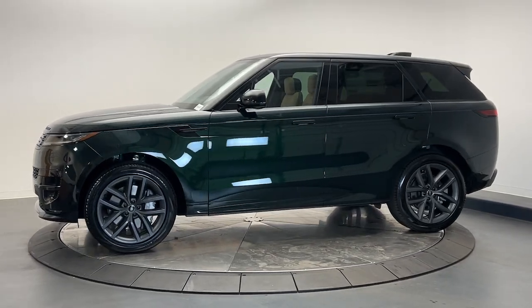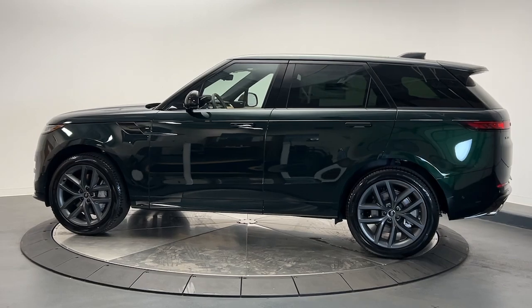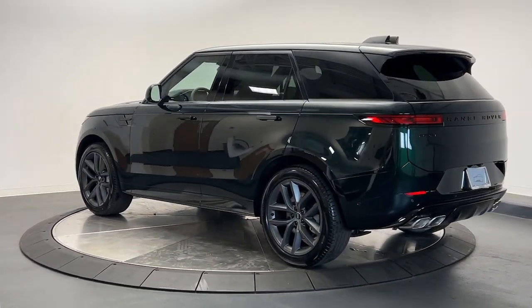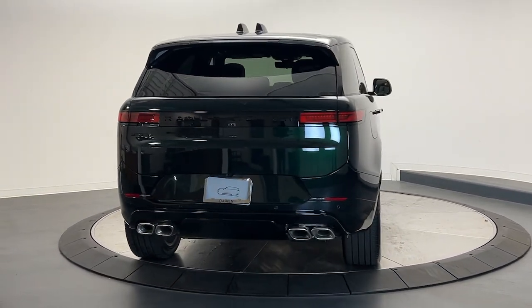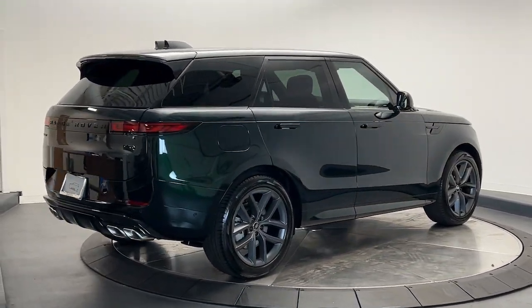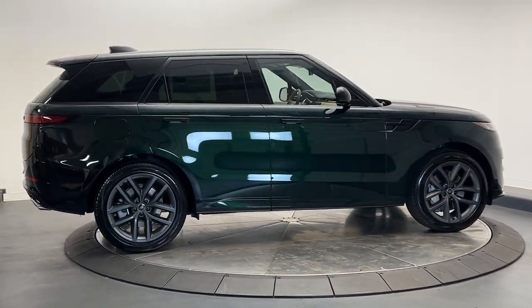Hop into the 2025 Land Rover Range Rover Sport. This outstanding Range Rover Sport blends the best of modern style, premium comfort, and off-road capability. From its tasteful upscale interior to its tech-savvy touchscreen controls and smartphone integration, to its impressive trail-ready ruggedness, this midsize luxury SUV infuses every journey with excellence.